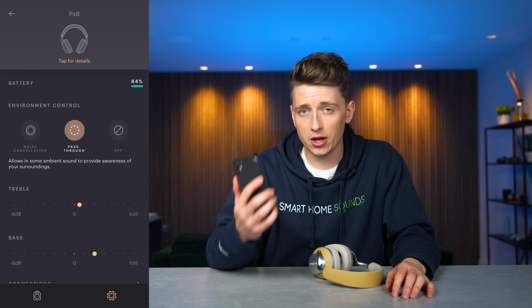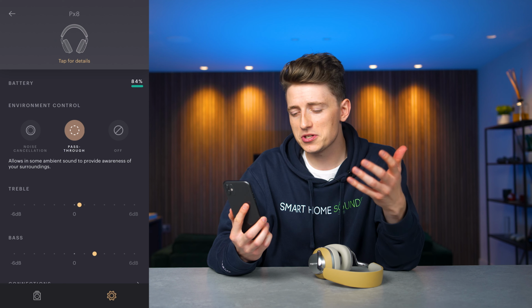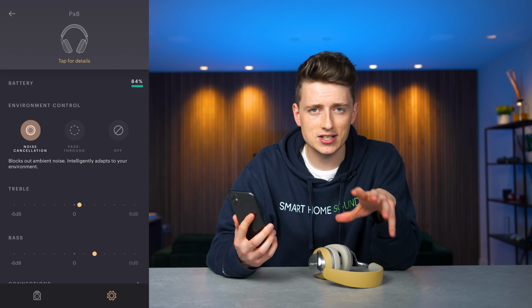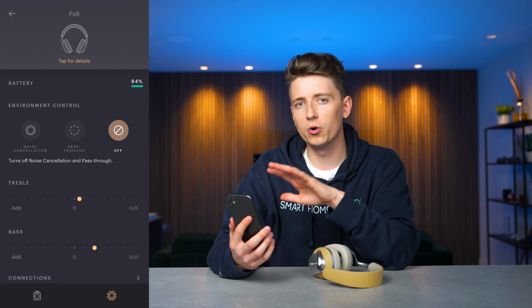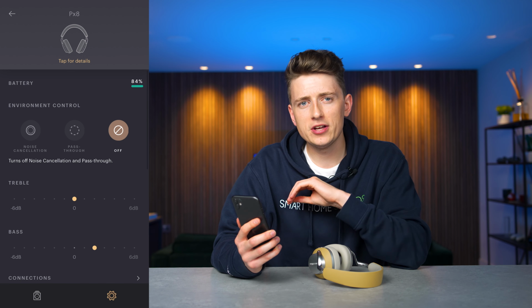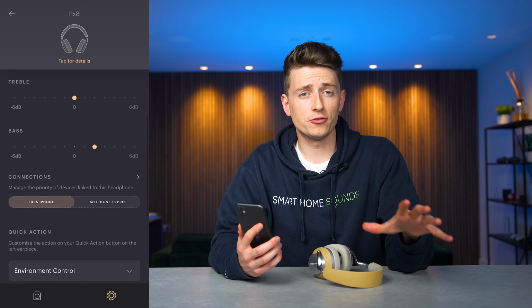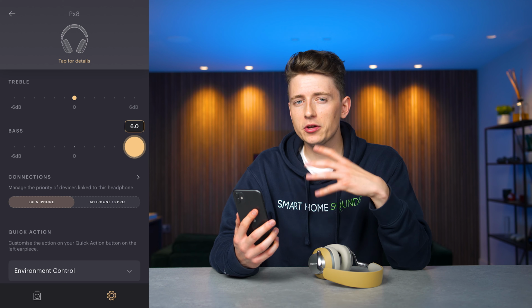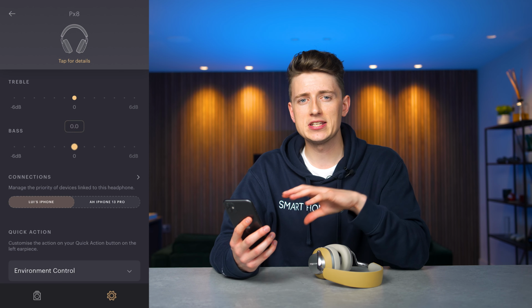Now, taking a closer look inside the app itself, we're able to see the battery life percentage of the headphones and select either noise cancellation on, pass through, or off completely. Scrolling a little bit further down, we're able to fine tune the sound profile to our taste through an adjustable EQ that includes a treble and bass slider, and we can also view and manage the devices connected to the headphones.